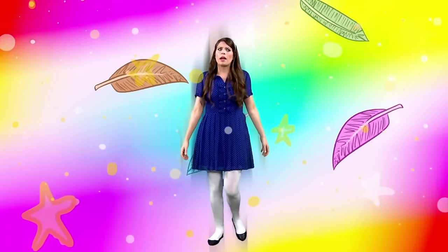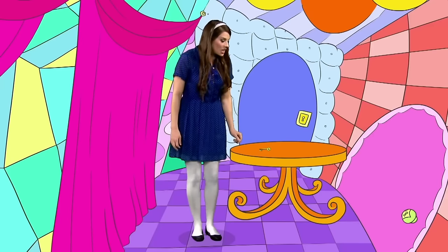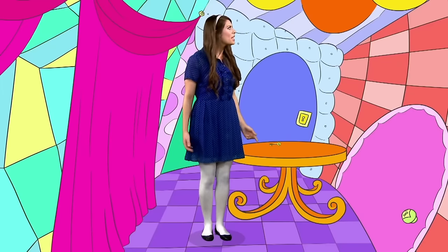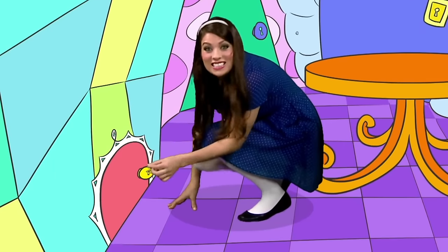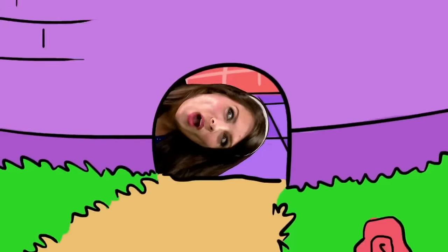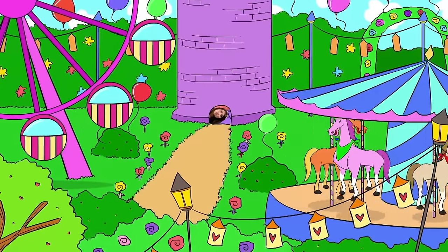Wait, where am I? Whoa! Did I fall all the way through the earth? Maybe I'm in Australia. Good thing they speak English there. A small key. But this key is way too small for any of these doors. Well, what do you know? There's a teensy door. Wow. That is amazing. Too bad this door's so small.